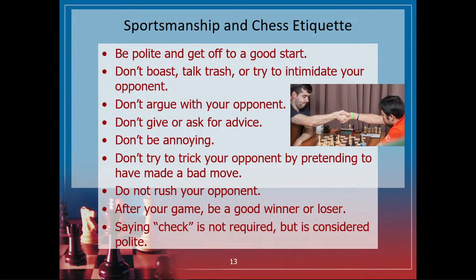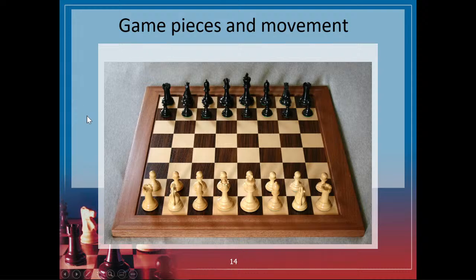After your game, be a good winner or loser, because the big thing is our game has to end so we can start a new game. Okay. Saying check, the big question is, is check required to always say? So if you're about to win and capture the other player's king, do you always have to say check? No, it is not required, but it is polite to say you're in check. Okay. Let's talk about our game pieces and movement.